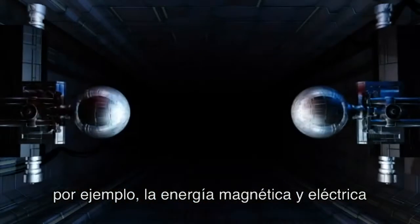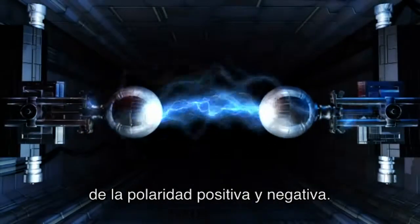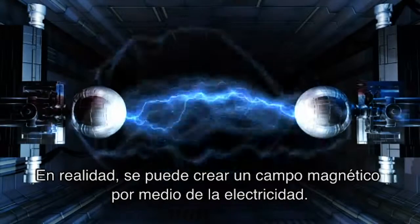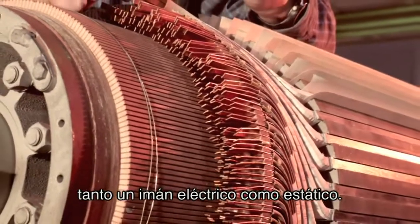Magnetic and electrical energy, for example, are very closely intertwined. Like magnetism, electricity depends on a positive and negative polarity. In fact, you can actually create a magnetic field using electricity. An electric motor uses both an electromagnet and a static magnet to function.